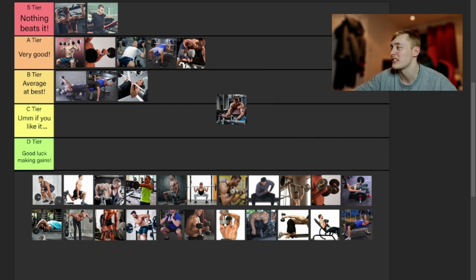Now, with that being said, there are better exercises. However, it's also good because you're keeping your arms in a fixed position. You're not going to be bringing your elbows forward, putting the tension on your front delts. It's just a bicep exercise. But for all those reasons, I'm going to put the exercise in average at best.